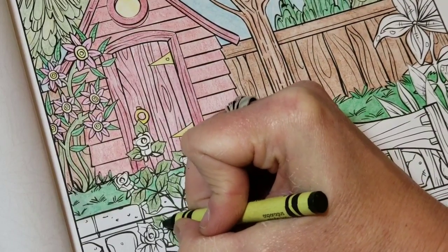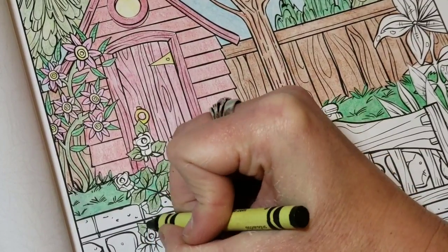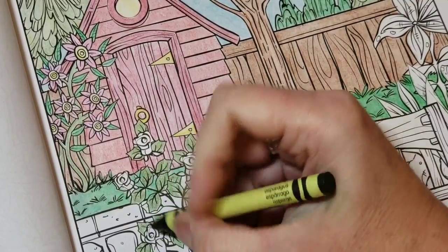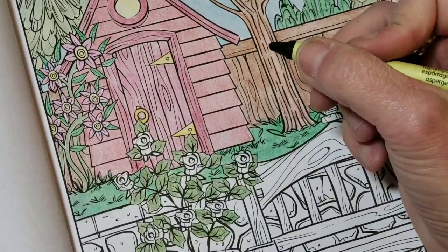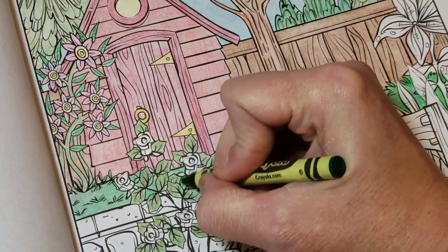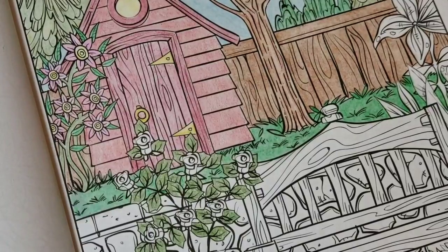Sorry for being so quiet. It's really hard to use such large points in smaller areas. And for me, it takes a lot of concentration. I mean, where's that green? There it is. I'm going to go ahead and do this grass so I can just go over it all while I'm at it.